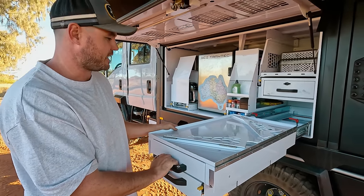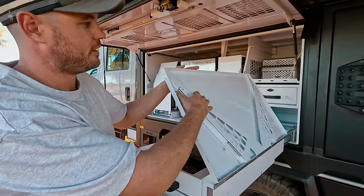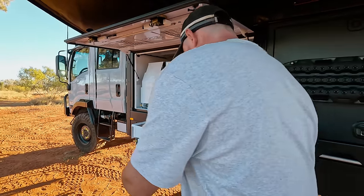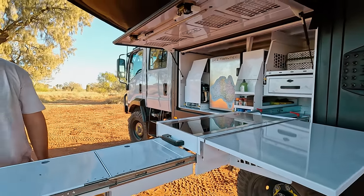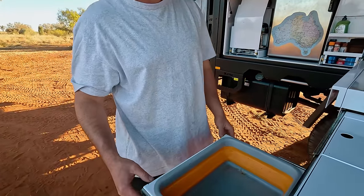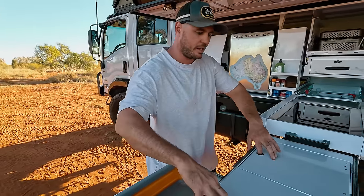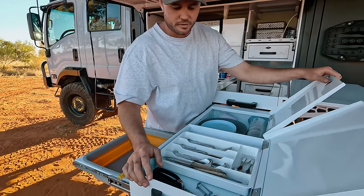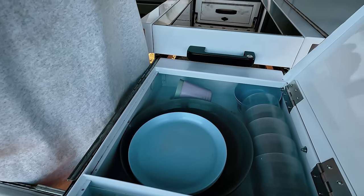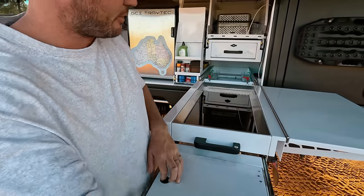The GCI Tray Tech kitchen then pops down. She folds out. This clips in. This slides out, clicks in. The sink pops out and pops down. Now, in here, you've got all your cutlery, plates, cups, etc. Lots of room for absolutely everything.